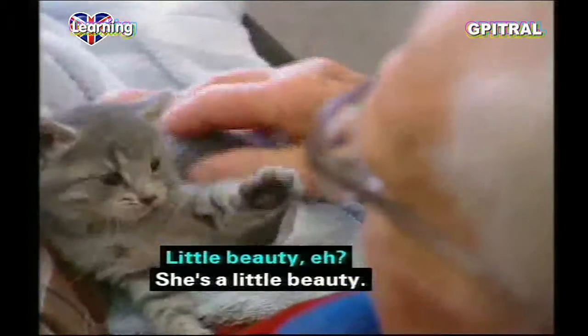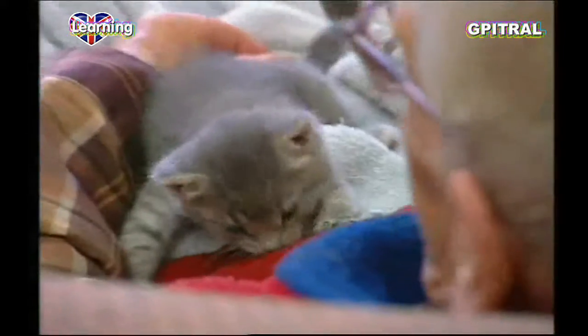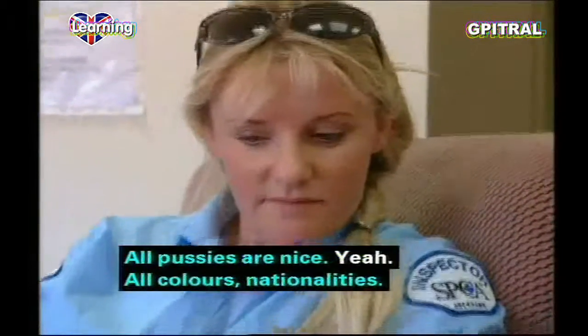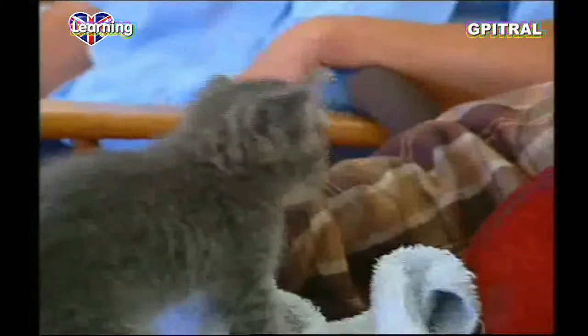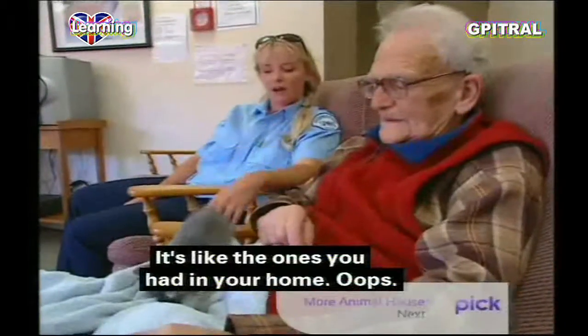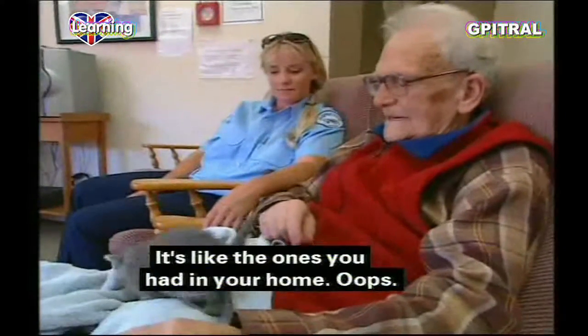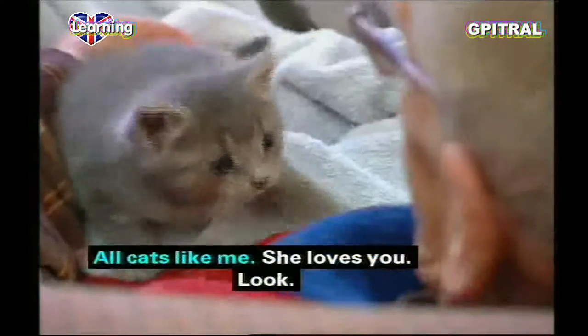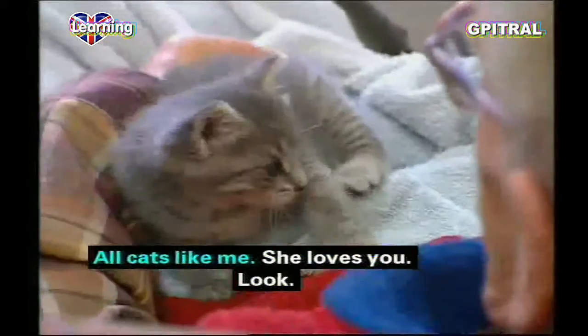Little beauty, eh? She's a little beauty. All pussies are nice. Yeah. All colours, nationalities. It's like the Siamese and stuff, I mean. It's like the ones you had at home in the hallway, isn't it? Oops! Yeah. All cats like me. She loves you. Yeah. Oh, look.